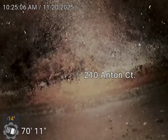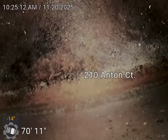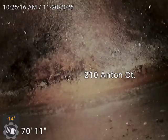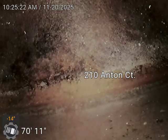And it looks like it's getting to the point where you probably want to have it cleaned initially before taking occupancy, and then from there, like I said, maybe do a chemical treatment once a year for a few years, and then have it re-inspected. Overall, again, the line looks really good.